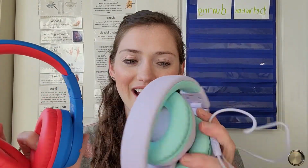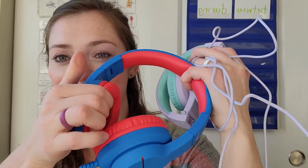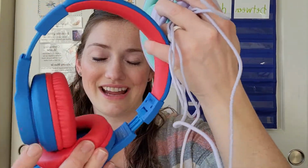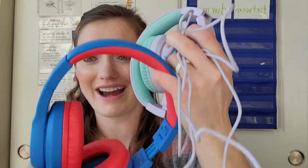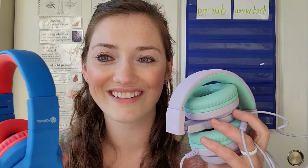These are both the iClever, which had really good reviews online, and they seem really sturdy, really cushiony, and they can extend quite a bit on both sides, so it can fit a wide range. Right now Isaiah fits it like this on his head, and I really like these features: it has the 94 decibel and the 85 decibel. So right now it's at 94, but we can have it limit to 85 decibels.